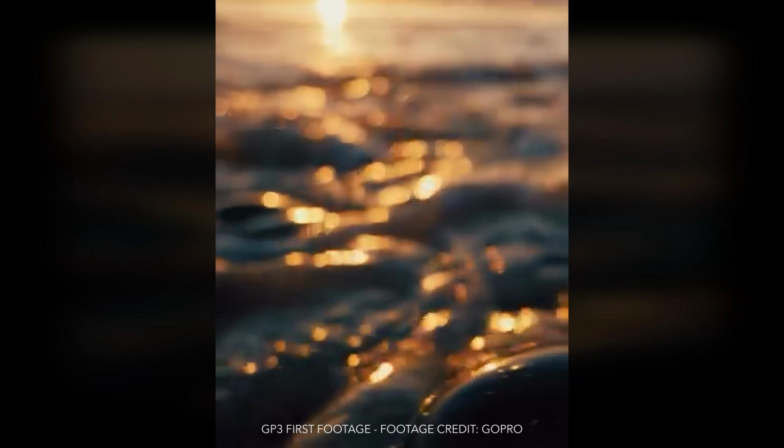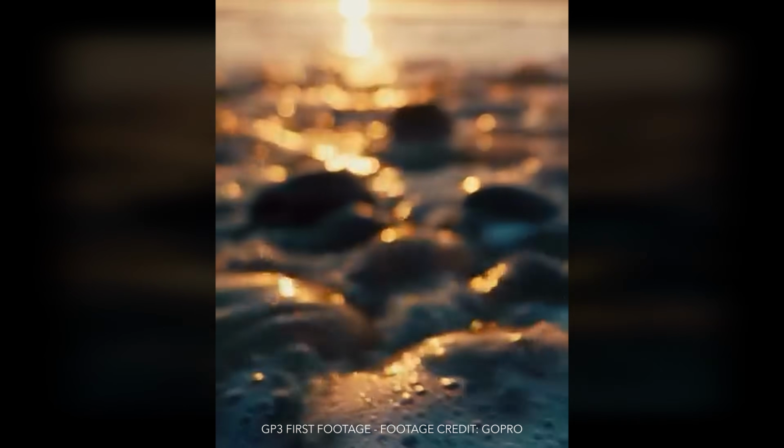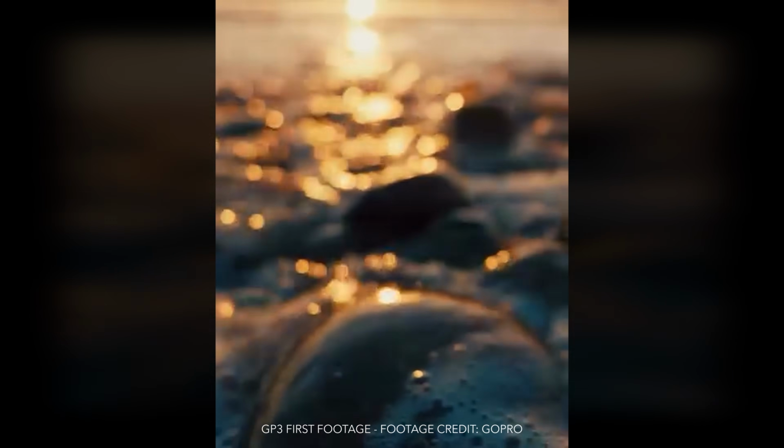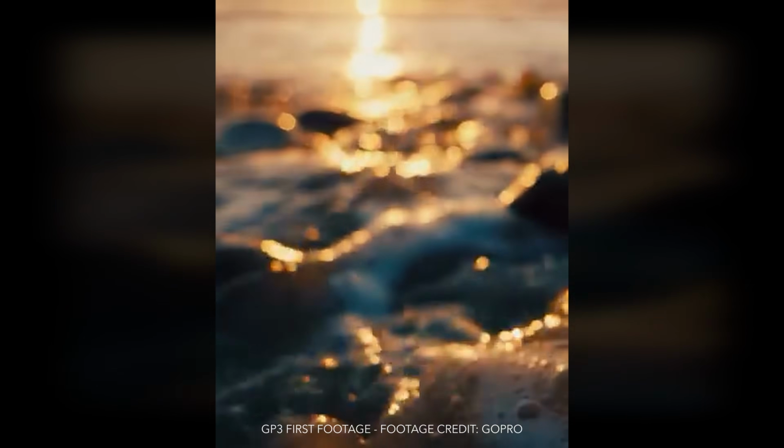The other thing is the lighting. It's sunset, it's beautiful lighting, but the quality of the color looks really good. So I think it's probably fair to assume that this footage has come from what is being referred to as the cinema grade camera, the higher tier camera that GoPro intends to release.